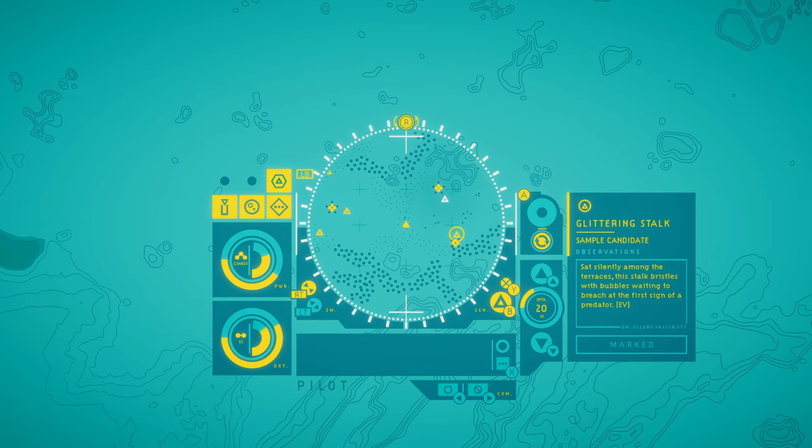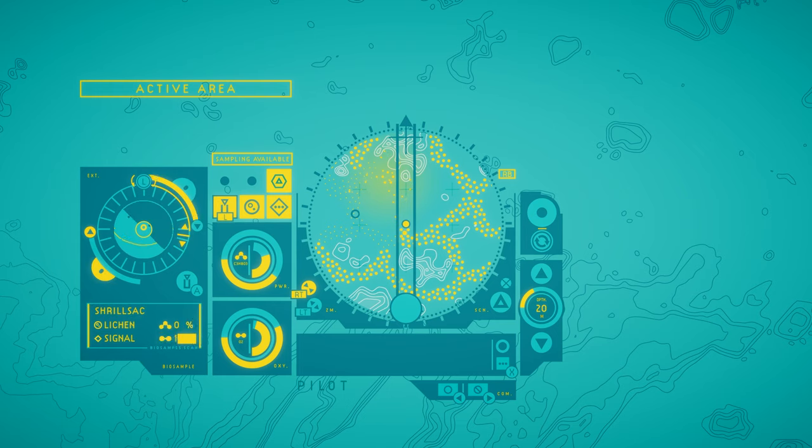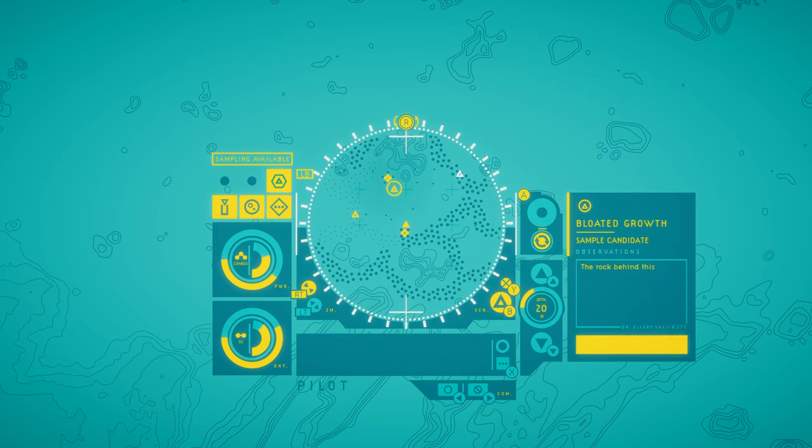Glittering stalk. Sat silently among the terraces, this stalk bristles with bubbles waiting to breach at the first sign of a predator. I need that. Bloated growth. The rock behind this growth looks as if it has been melted. Its layers whirl in distorted forms, revealing a metallic core. So it's acidic. Stalk pathway. As they curve south, the stalks meet the rising wall of rock, which shelters the southern reef.